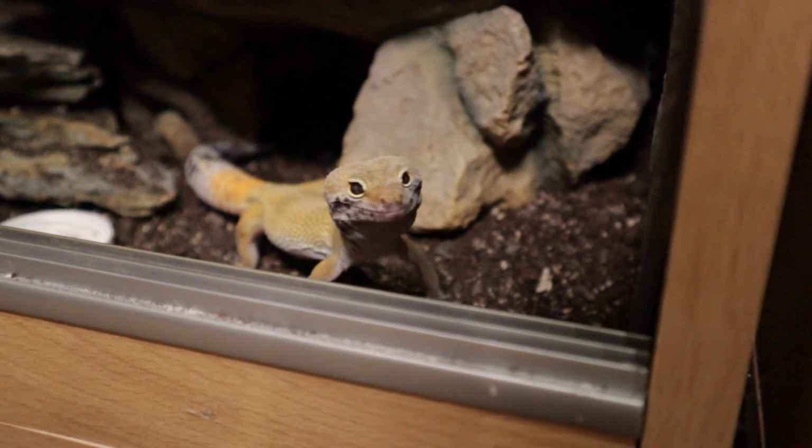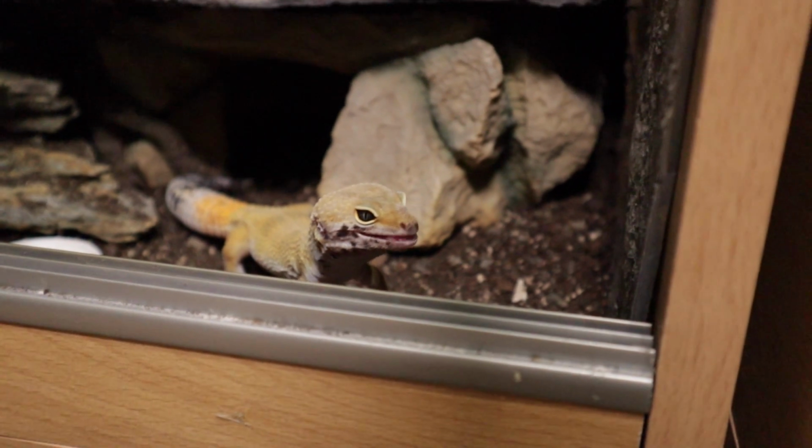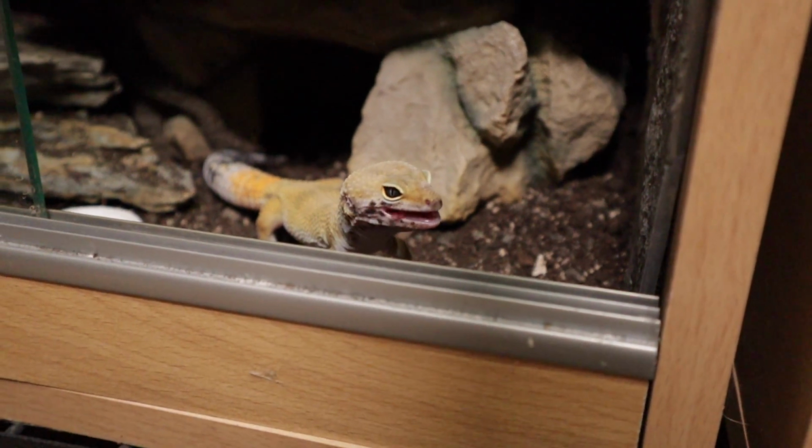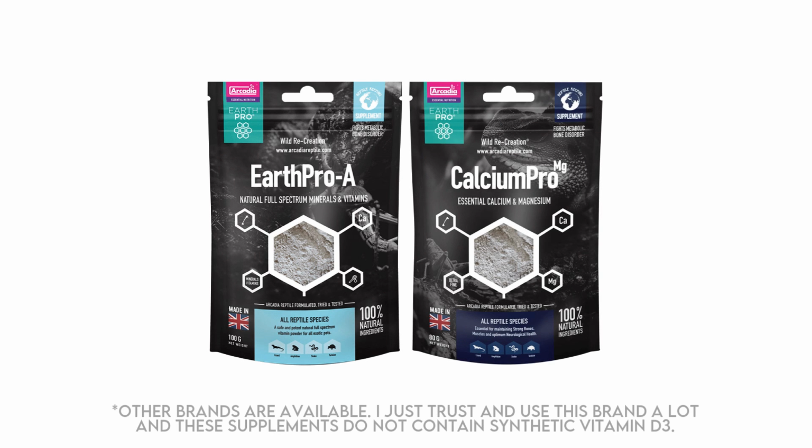So when you add a UV lamp, they probably have already stored enough of this synthetic D3 that they don't have the use for the UVB. What I've found though is once I use Earth Pro A, Calcium Pro Magnesium and a UV lamp, it takes away that guesswork, it puts the gecko in charge, and it makes things so much more simpler.